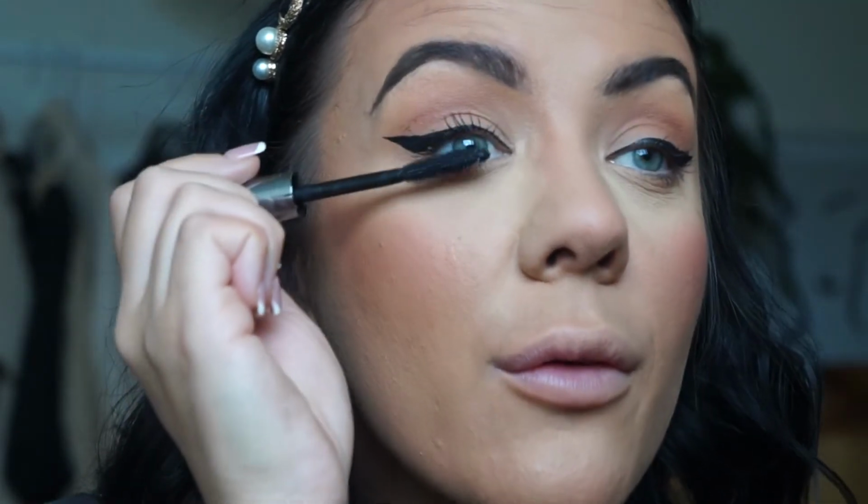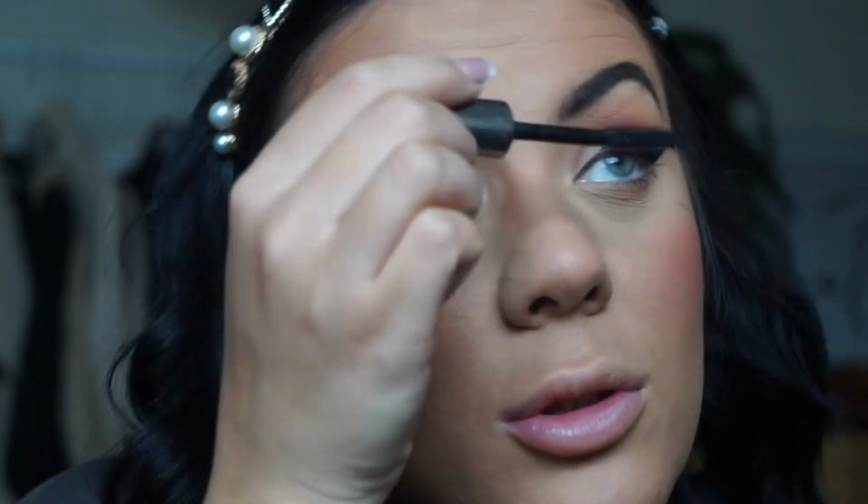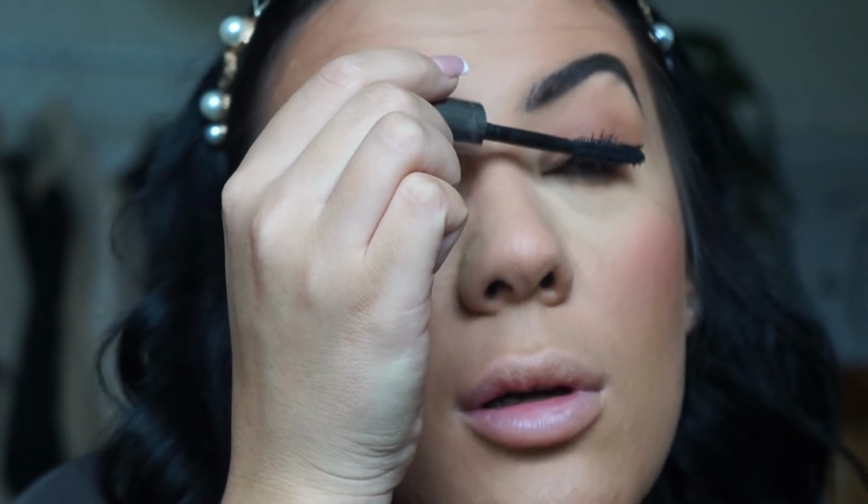Right, can we see this? That's the liner. We went for a large and in charge, so now we're going to put some more mascara on so it doesn't look like a full eye of liner.